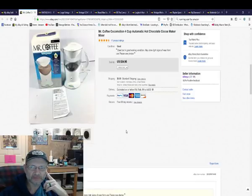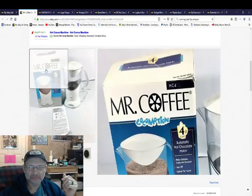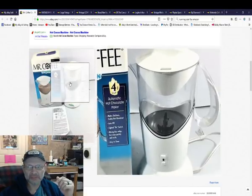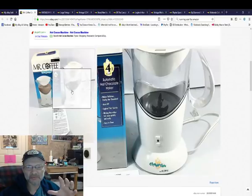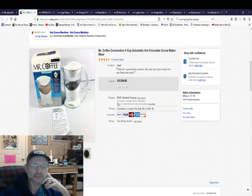This is one of the things that Scott the Bearded Picker mentions every once in a while on his morning show with me, and on some of his other shows he's talked about this. This is a Mr. Coffee Cocoa Motion. This is a 4-cup hot chocolate maker. This one still had the box. I could have sent this one into Amazon. I've never sent anything used like this into Amazon, so I figured I'd just do this one on eBay. But if I find another one in this good a shape, I'll put it on Amazon.